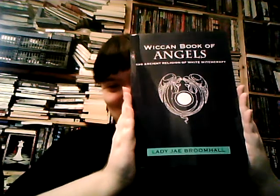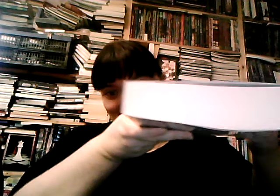And I've gotten a big hunking book here. It's the Wiccan Book of Angels, Ancient Religion of White Witchcraft by Lady Jane Broomhall. Wonder if that's her real name. So yeah, this is a very, very thick book. It's published by... doesn't say. But what this is, is basically just lists of angels. It's chock full of practical information about angels, not in the form of this angel stands for such and such, like you might find with Doreen Valiente, but more like this is the direct lore, this is the magical symbols for it, and so on, for working with angels.